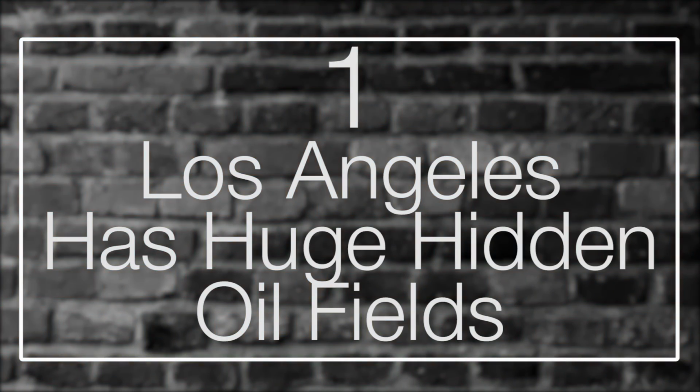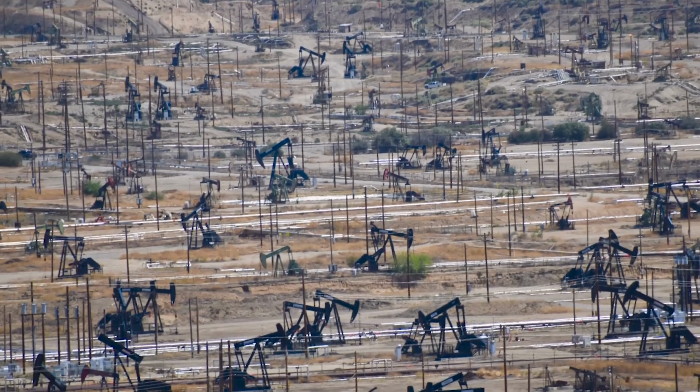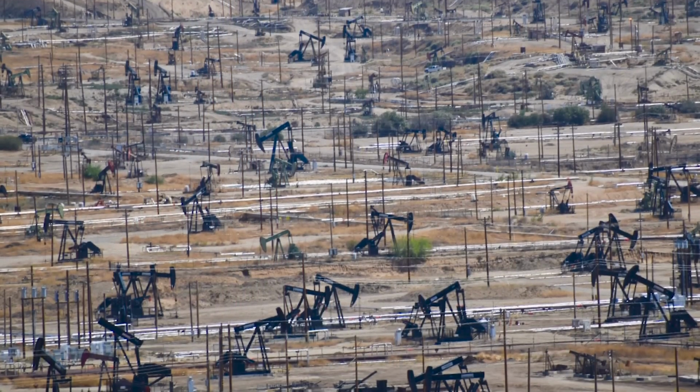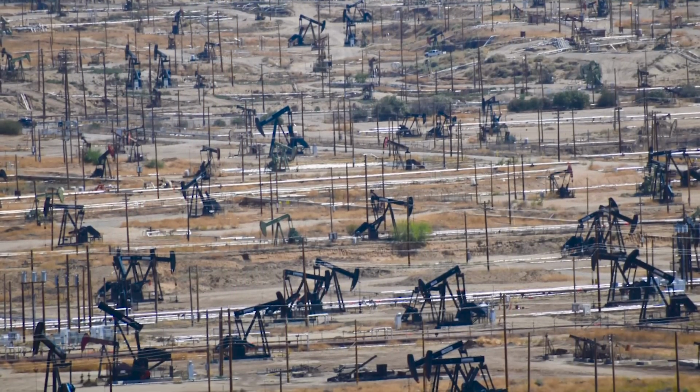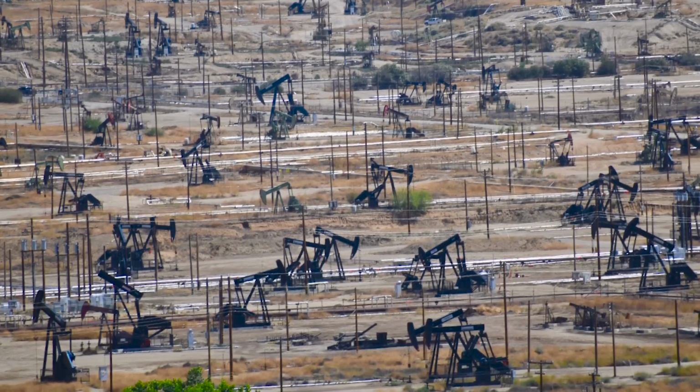Number 1. Los Angeles has huge hidden oil fields. When most people think of oil fields, you probably picture places like the Middle East or even Texas. The truth of the matter is that oil is refined in a number of places, from the prairies of Canada to right in the middle of the city of Los Angeles.